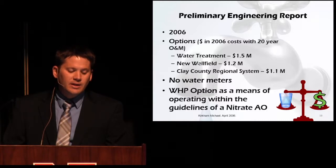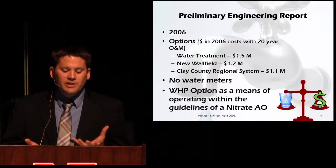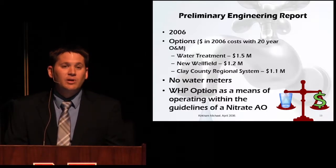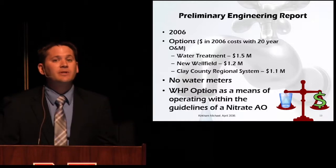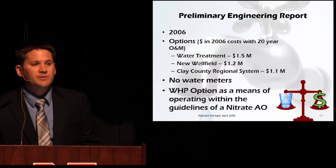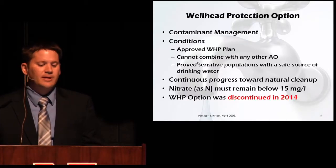That preliminary engineering report looked at the different options with 20-year operation and maintenance. They had water treatment, a new well field, and a Clay County regional water system. The recommendation from the engineer was to use the wellhead protection option as a means of operating within the guidelines of a nitrate administrative order. And that's a mouthful, so I have a slide on that.